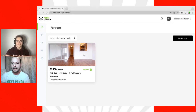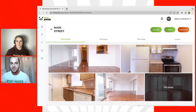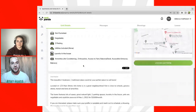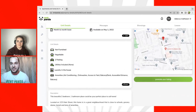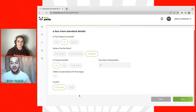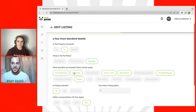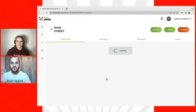So if you actually click into your property, you'll see that you've got a main dashboard to manage that property there. So at any point in time, you can adjust those unit details. You can go through and actually input new information. So if you do need to change the price of your place or anything at all within that listing, you can do so really quickly and easily. And you can start to get messages from people at the same time.